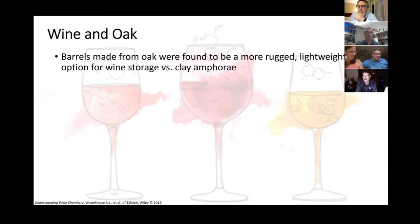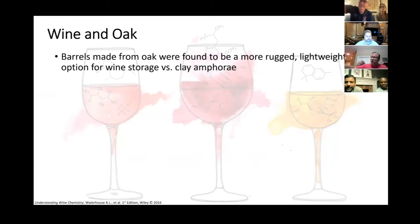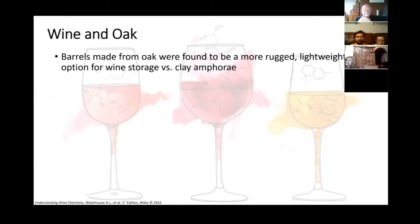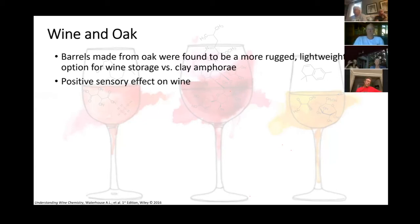Historically, barrels made from oak were found to be a more rugged and lightweight option for wine storage versus maybe the clay amphorae that might have been used in the ancient world. This is simply because oak barrels not only were lighter than clay pound for pound, but they could be broken down into their staves and stored when they're not in use. And of course, much less fragile as well.